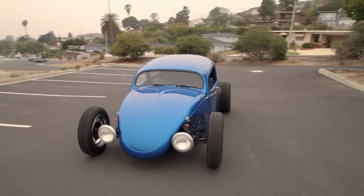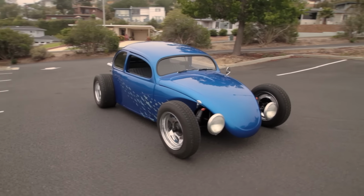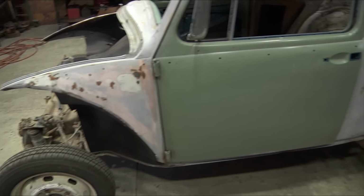I'm making this bug different than the blue one for a reason. When you look at that car, it's really wedged down in the front. That's what I was going for. This one's gonna have a mellower, straight down look.